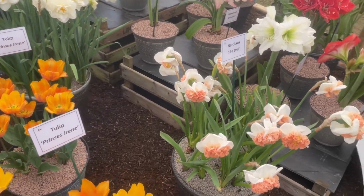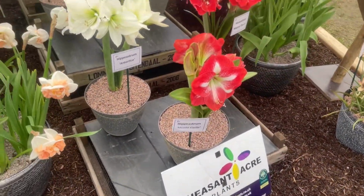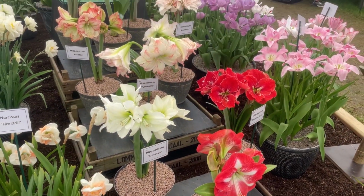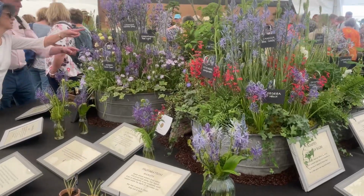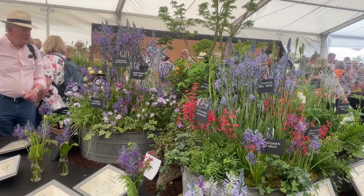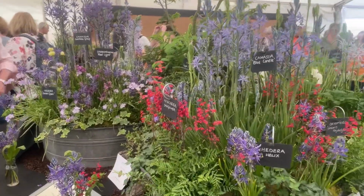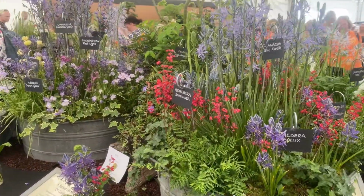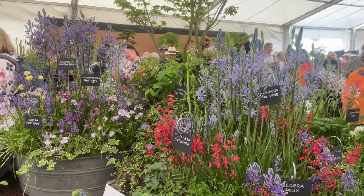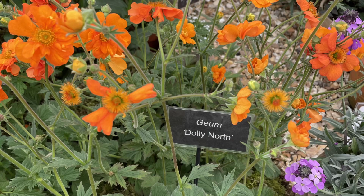And with regards to perennials, if this was the catwalk and I had to predict the plants that are most in fashion at the moment, topping the catwalk, I would say 3 things that keep coming up again and again. Camassias, lots of camassias. Also geums are absolutely everywhere. And also thalictrum, I think, is another one that I'm seeing quite a lot of.